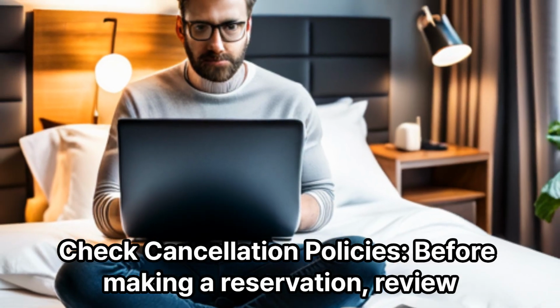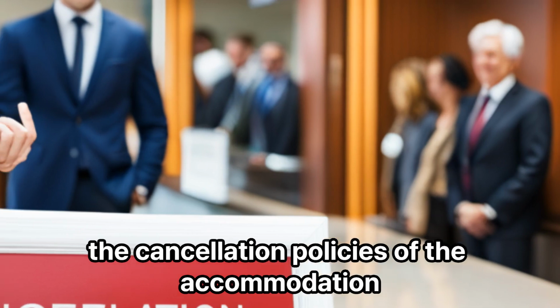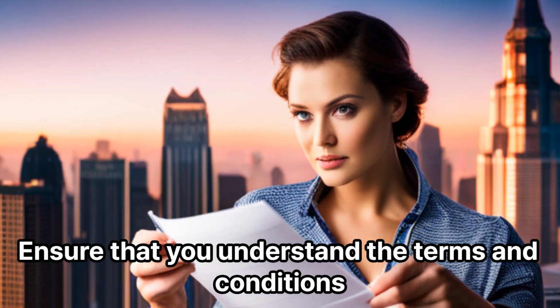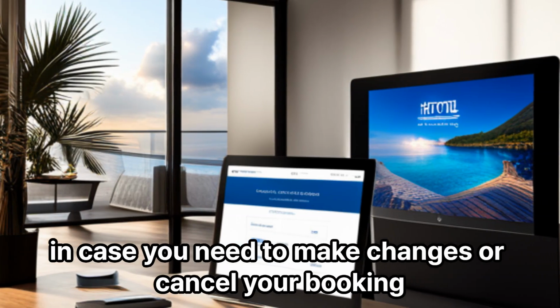Check cancellation policies before making a reservation. Review the cancellation policies of the accommodation. Ensure that you understand the terms and conditions, in case you need to make changes or cancel your booking.